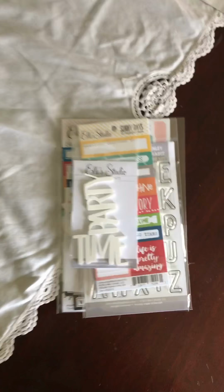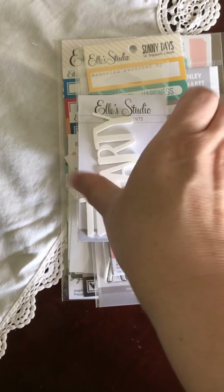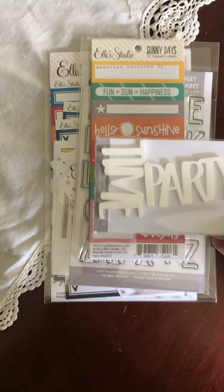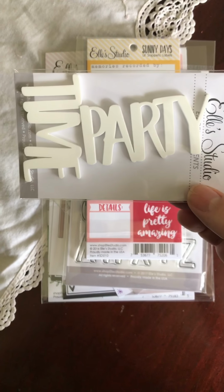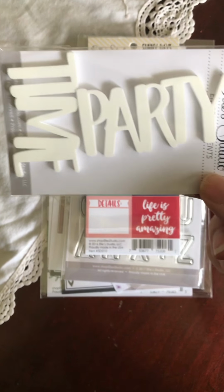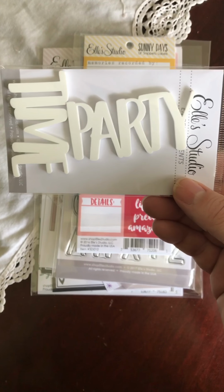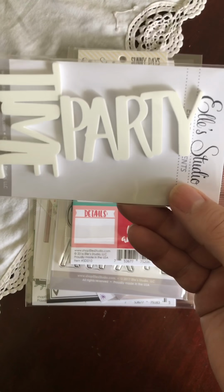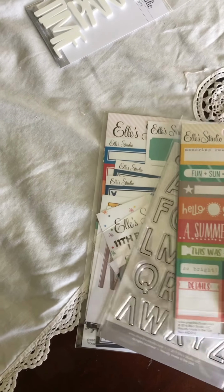Before I left, I received an order that I had placed with Elle's Studio, and so I thought I'd share that with you guys too. They had a clearance sale, and so I picked this up, Party Time. That was the name of my family's liquor store part of the time I was growing up, and so I thought it would be cool to maybe tell that story with that acrylic title.